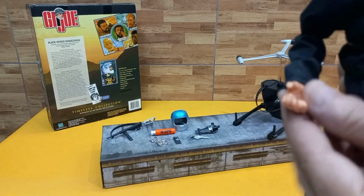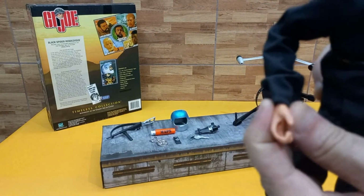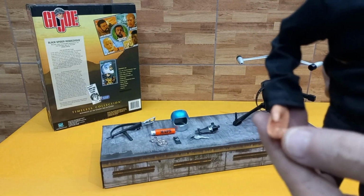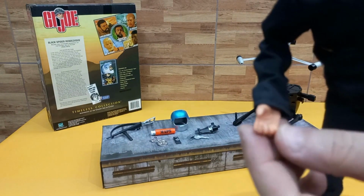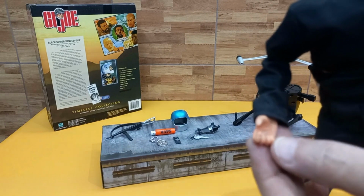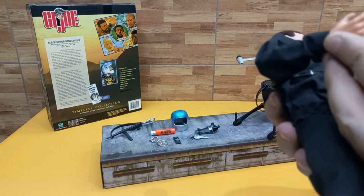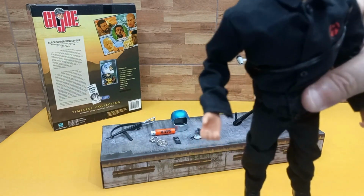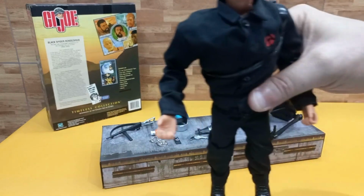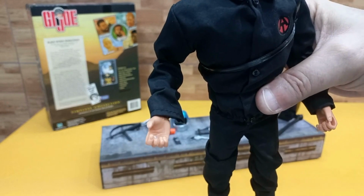And there is a little bit of paint rub, unfortunately, because they chose to have him holding his weapon in the package, which is never a good idea with Kung Fu grip hands. Some of the paint from the weapon has rubbed off and stuck onto his Kung Fu grip hand. I don't know how well you guys can see that. It's not a huge deal. I can fix it. So we'll have to clean him up.